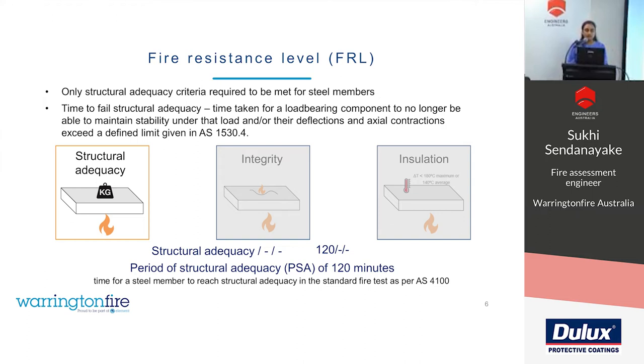So structural adequacy is the time taken for a structural member to collapse under a given load, or in other words, it's the time taken for a load-bearing component to no longer be able to maintain stability or to sustain an applied load, and their deflections and axial contractions exceed defined limits in AS 1530 Part 4, which we will see a bit later. So when only structural adequacy is concerned, the FRL is written out as, for example, 120 dash dash.